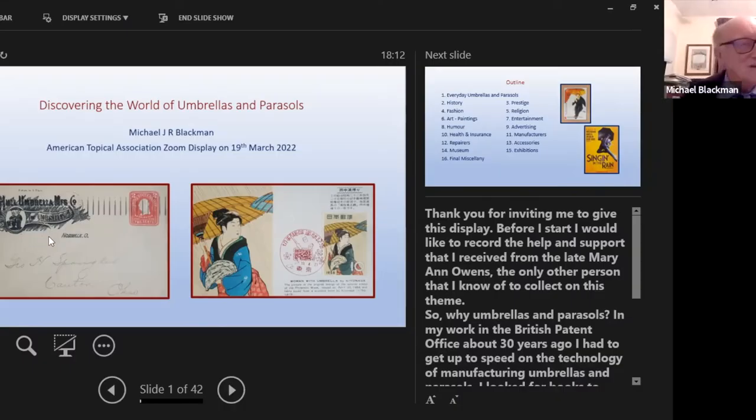My collaborator has now left the room, so away we go. Well, thank you very much for inviting me to give this display. And before I start, I'd just like to record the help and support that I received from the late Marianne Owens, the only other person that I know of to study and collect on this theme. So she was a great help. I just wanted to mention that.